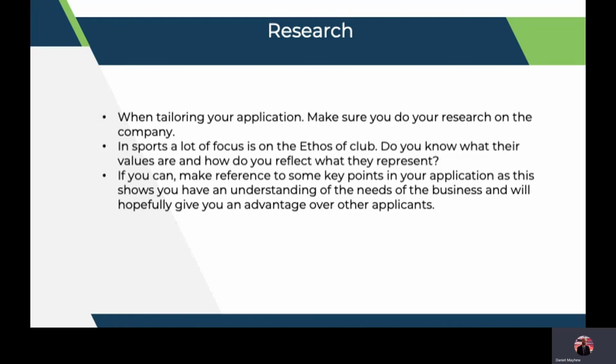those of other candidates. Some great places to do research, as I said, are on the company website, speaking to members of the company, speaking to employees, sending an email, sending a LinkedIn message, looking on their social media and seeing the sort of messages they're portraying. All this can lead to an increased knowledge of the organisation and the better chance of your application being successful.